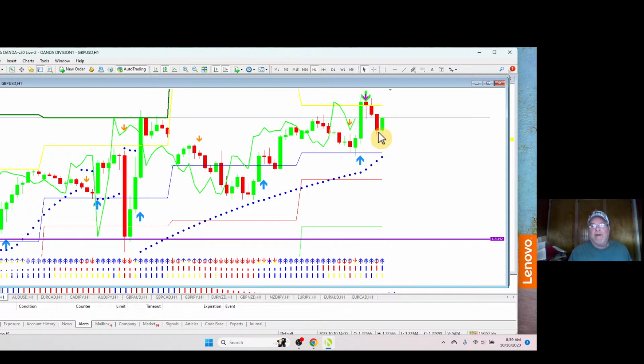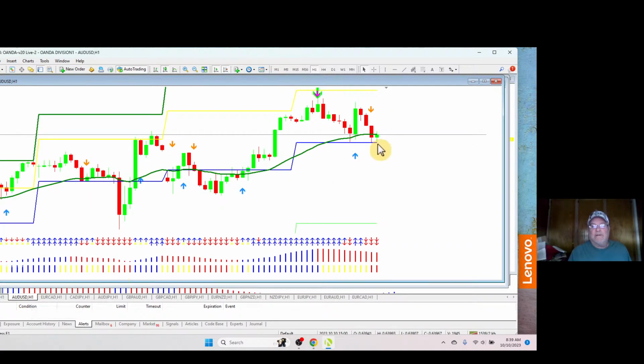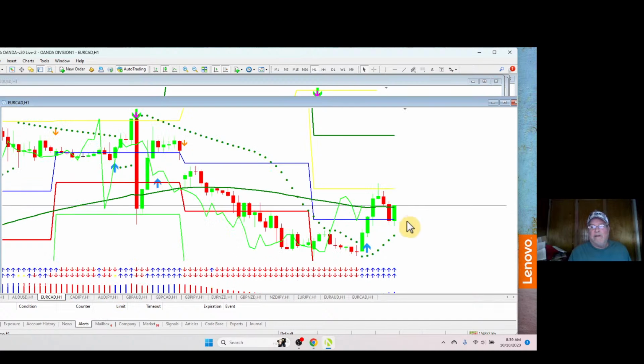Pound dollar is trying to wipe out that whole down candle there. Aussie dollar may have found a bottom there possibly. 1, 2, 3 times it's hit that. Euro CAD is trying to make a push back up. It's got a gap to fill up in here. So I'm expecting it to go to that on the Euro CAD and the pound CAD as well.